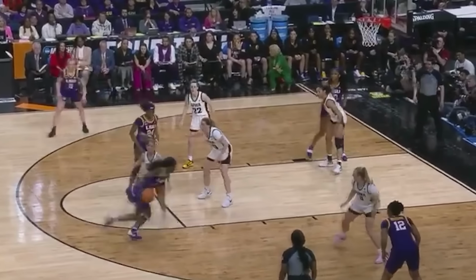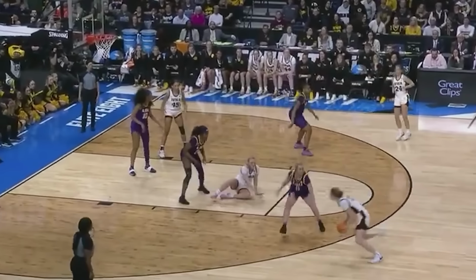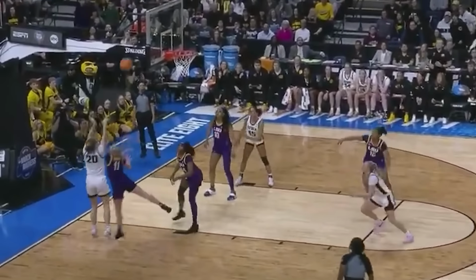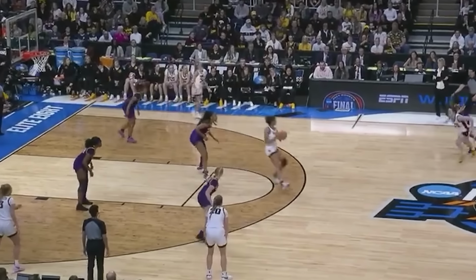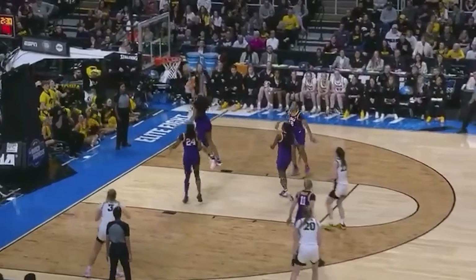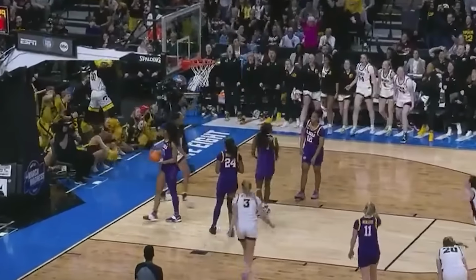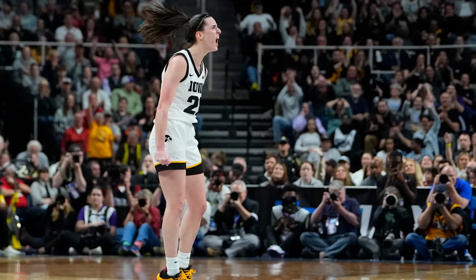LSU hung in there. They stretched the game out as long as they could, but never at any point after this was Iowa's lead in any jeopardy. And the play that made sure of it was right here. Clark with the give and go gets the ball back top of the key. She finds the roller with a bounce pass and one 3-point play. That was the final nail in the coffin for LSU.